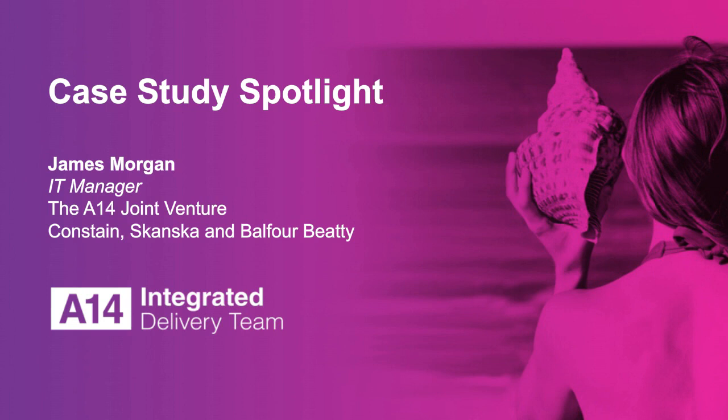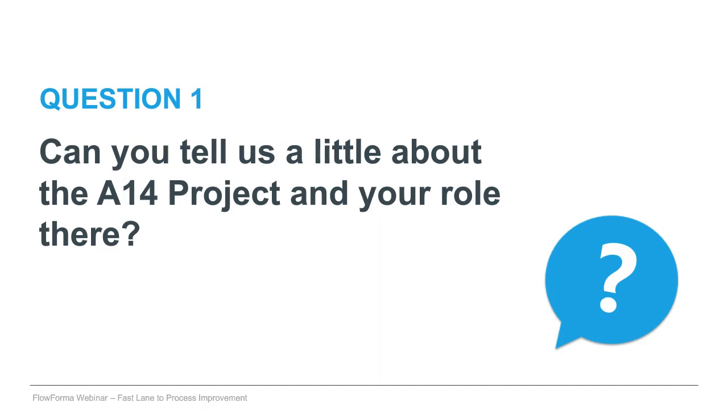So James, we may just start with the first question. Can you tell us a little bit about the A14 project and your role there? Yeah, as I said in the introduction, the A14 is a road scheme for Highways England, probably the biggest in the UK at the moment. Around 31 kilometres of road, some of it brand new and some of it existing road that's going to be widened. I am the IT manager on that, so responsible for bringing in all the systems, management systems and so forth, enabling the guys to go to work and perform their day jobs, basically.